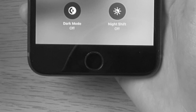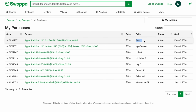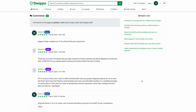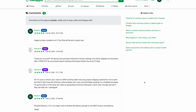So I was kind of upset about my first 2 purchases here, an iPhone 8 Plus without True Tone and an iPad 6th gen that was bricked. But this time I had a different strategy. If I didn't already say that, I bought from individuals rather than from conglomerates like Wisephone, ER, and Cell World. I bought from people like Paul and Jay and Nicholas, Derek, Cuban, Lulu, people who own these devices and that I could actually talk to one-on-one over email or with the comment system. So with that said, let's get into what I bought and why I bought it.